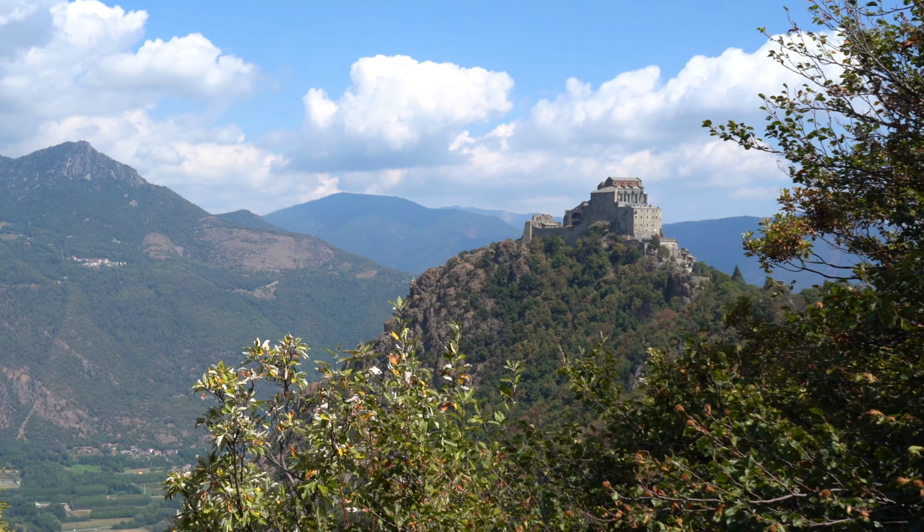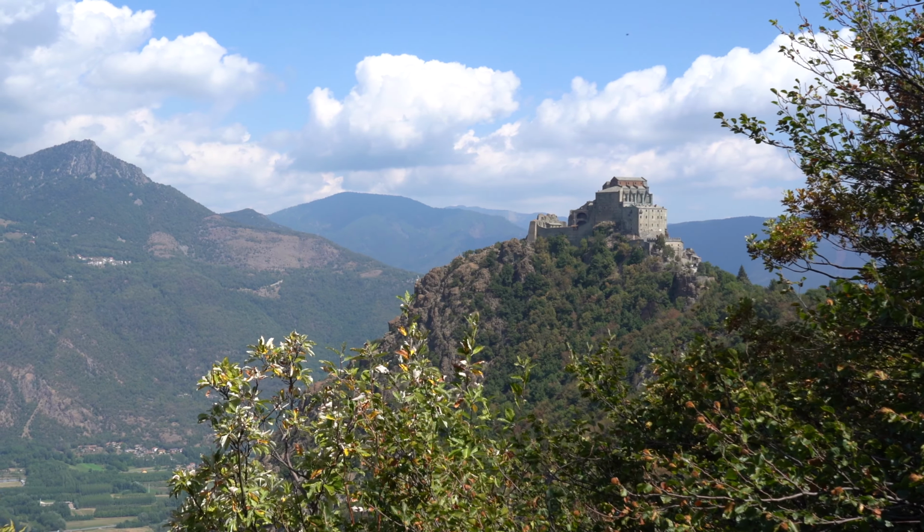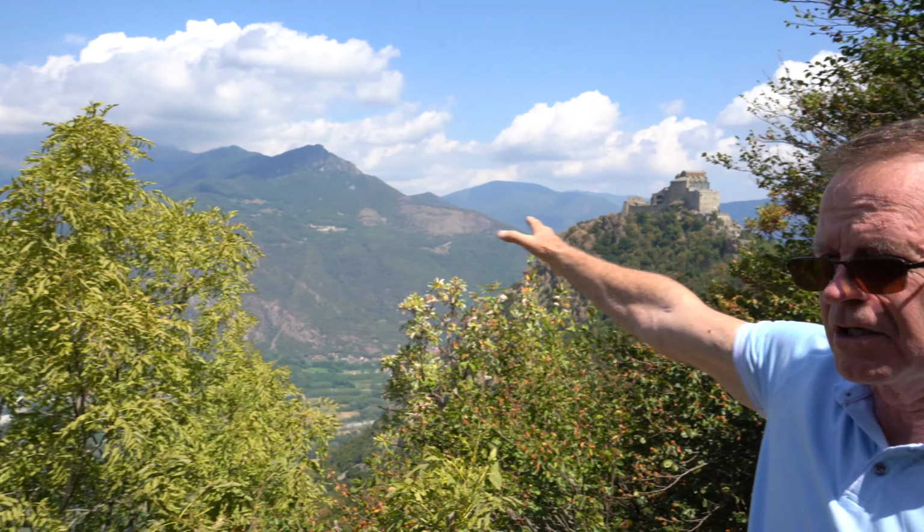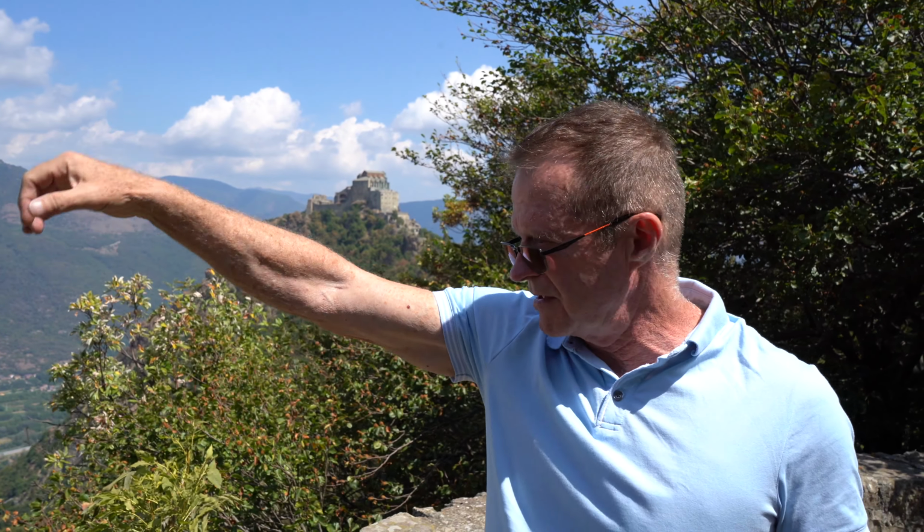And this would be a great spot for sky watching. We're going to continue looking through the area. We may very well come back to this spot tonight because we can see right over to the cathedral. We can see across to the mountains. We can see down into the valley. This is a fabulous spot.